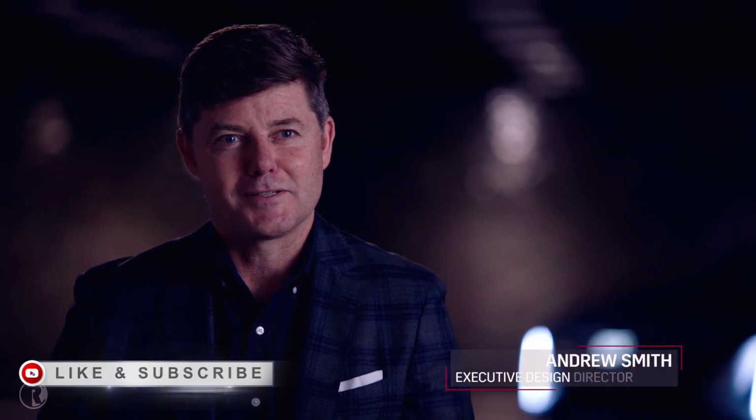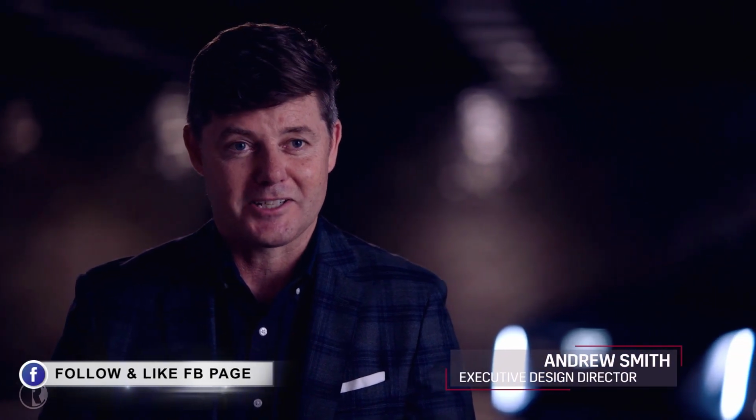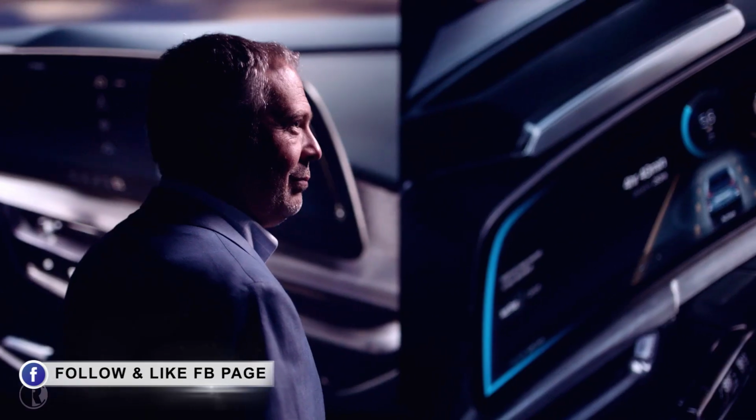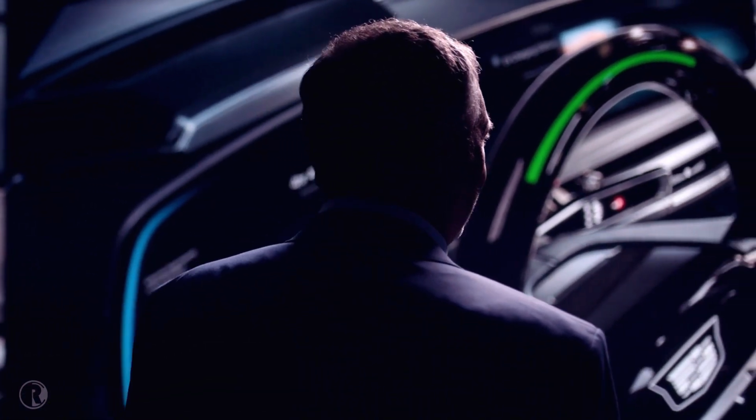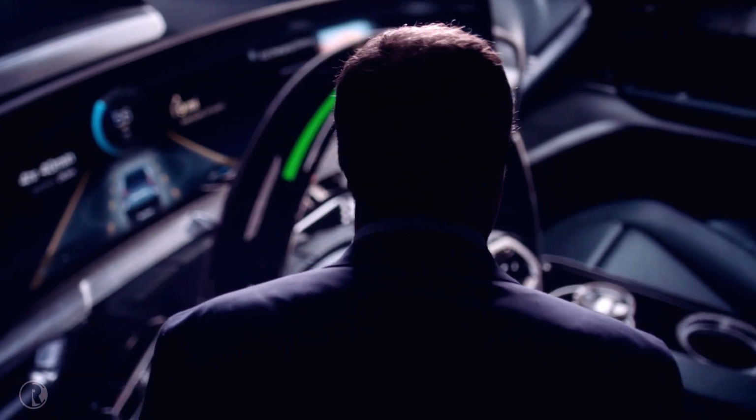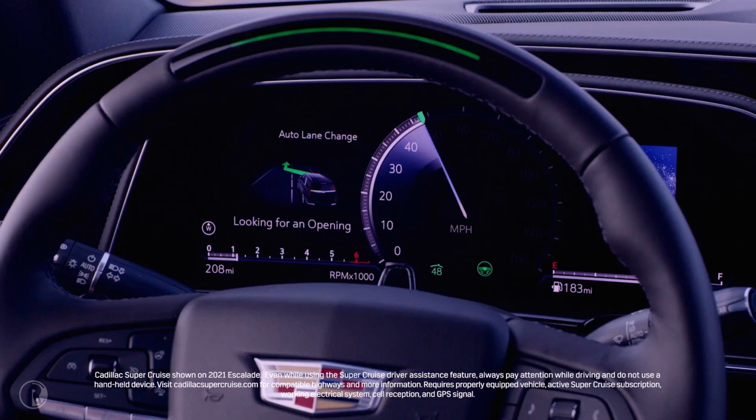Often, designing new features that you don't fully understand yet is a challenge. Super Cruise is a great example. Super Cruise is the industry's first truly hands-free driver assist system. We introduced it in 2018 on the Cadillac CT6, and it'll be coming to the LYRIQ.